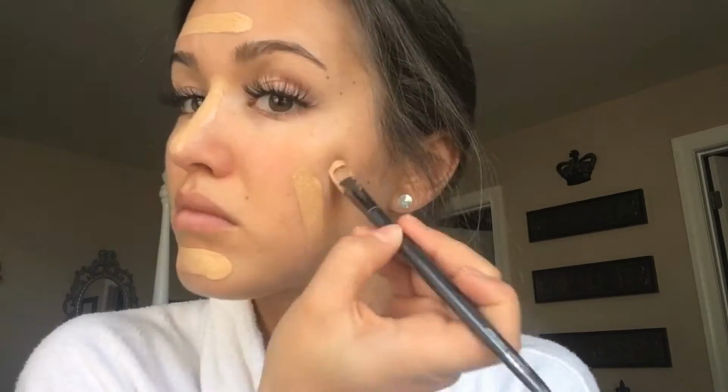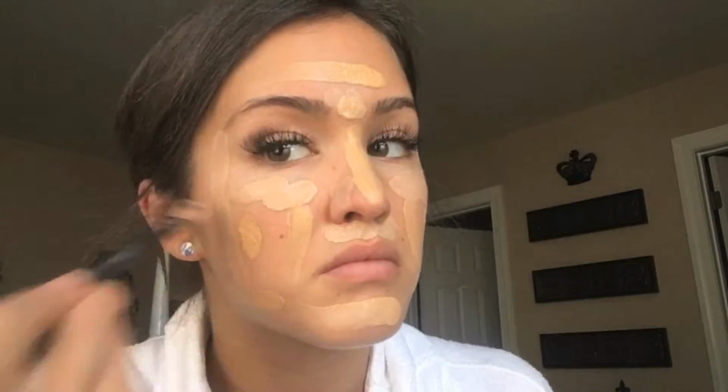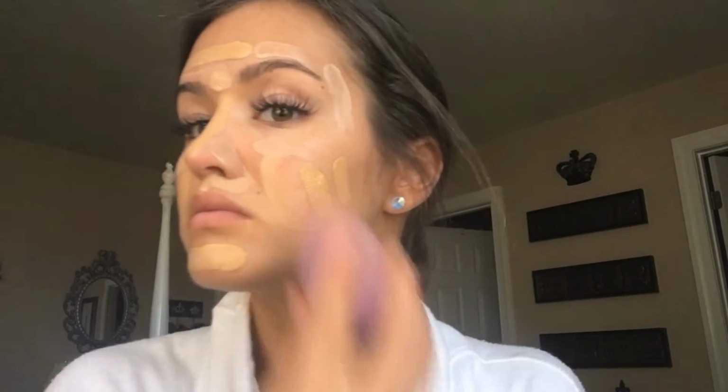Next, today's foundation of choice is Double Wear from Estee Lauder, and I just mixed up two different colors. My main one is 3W1, called Tawny, and then the other one is just a little lighter because I am in kind of a weird winter shade right now. And I'm just going to take my damp beauty blender and dab all that in and make sure it's nice and blended.